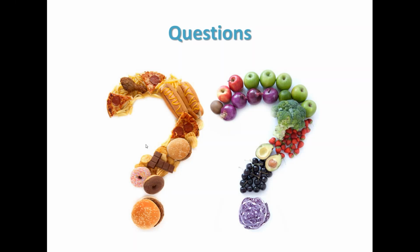Someone has a question here. What can be done about diabetics with no appetite? I do hear this sometimes. Usually if you'll just keep things small, if you're not hungry but you know you have to eat because it's that time and you're going to have a low blood sugar, it can be a snack. It doesn't need to be a full meal.